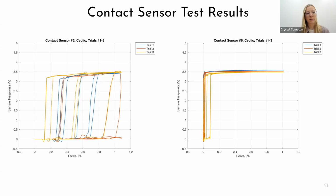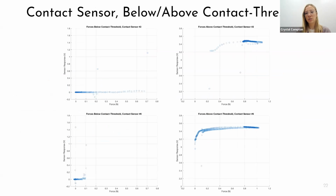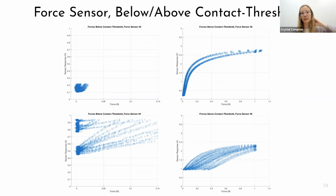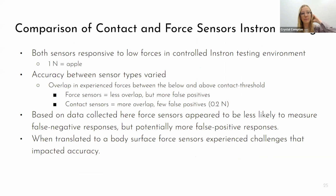So some contact sensor results. As I mentioned, the contact sensor is a binary approach. So it detects on and off. So it's off and then it shoots up right away to detect contact. And then this just shows some of the forces below and above the threshold that was set. And then here are some of the force sensor test results. You can see this has much more of a gradual incline because it's measuring that range of forces. And then again, the contact threshold for the force sensors.